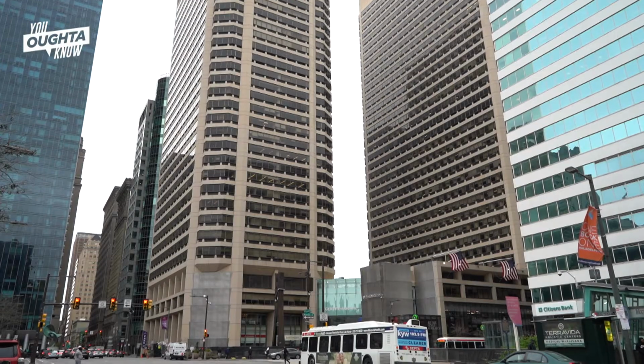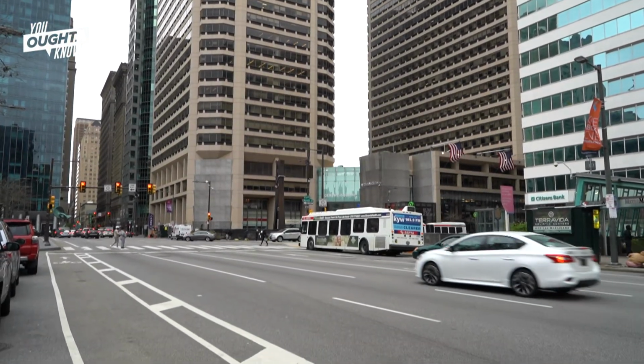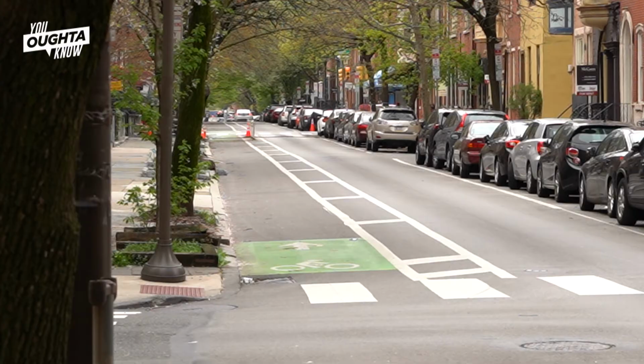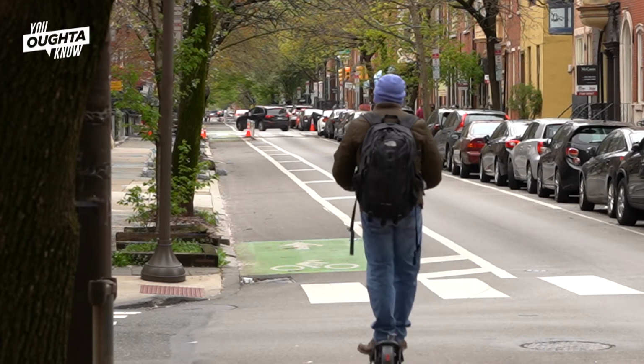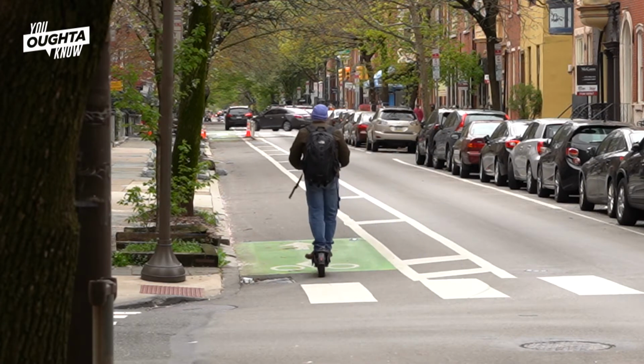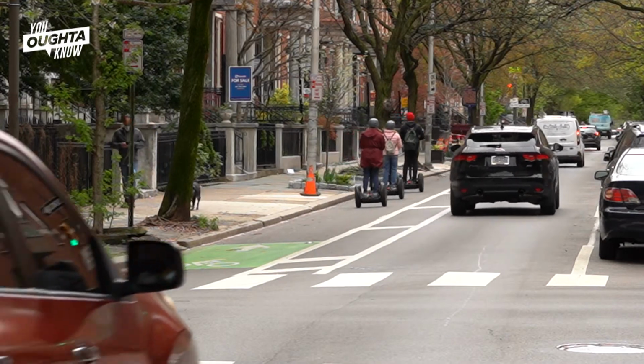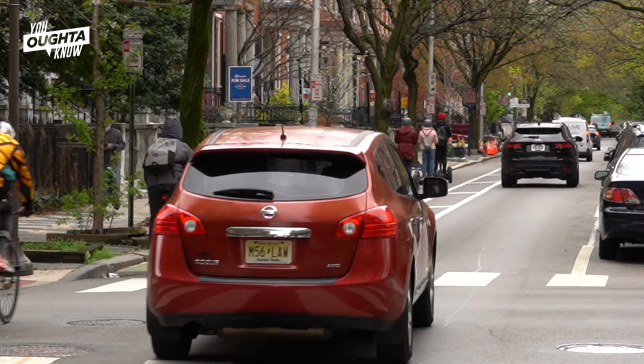This is a proven model, right, for safety? There are parking protected bike lanes on 185 streets in 84 cities nationwide. So we're not the only city to think about this. And a lot of cities keep before and after data of their safety projects. And this is an example of a safety traffic calming element.